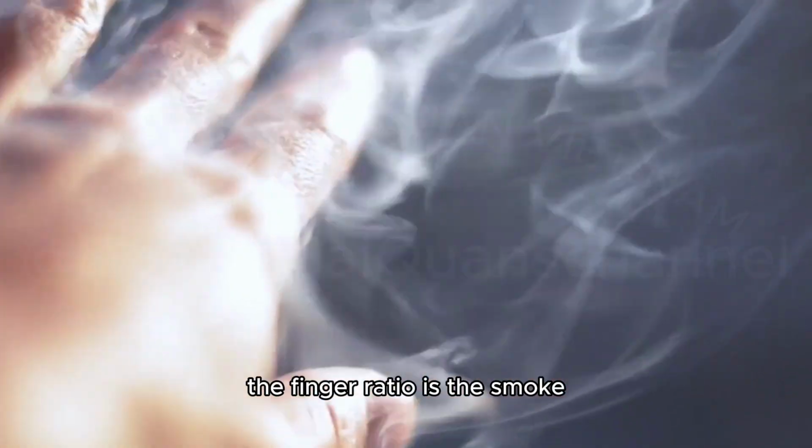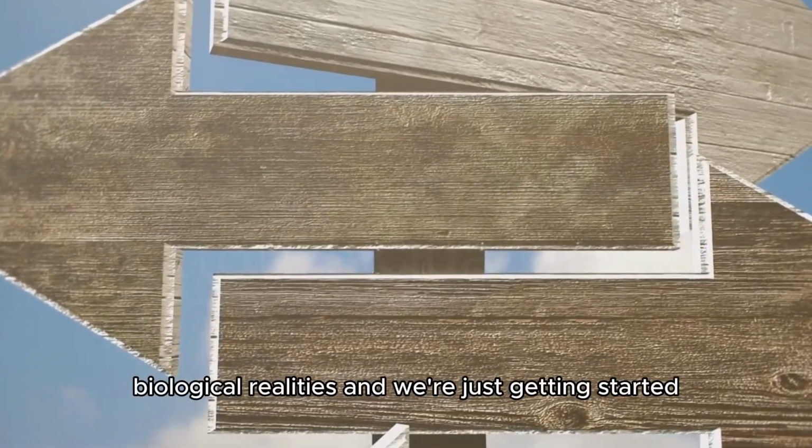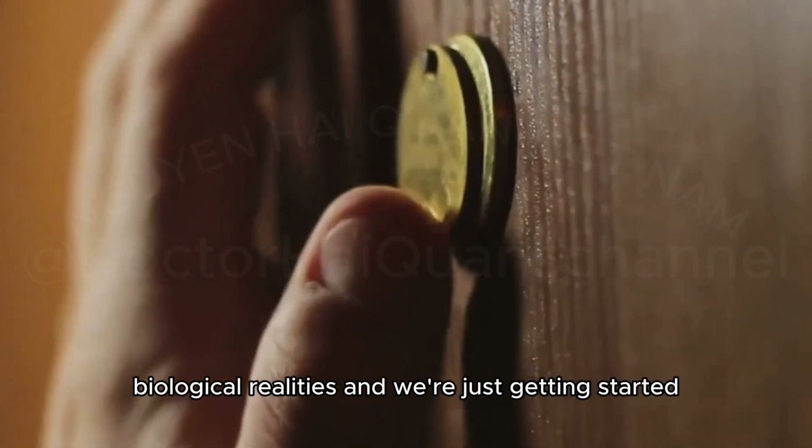The finger ratio is the smoke, not the fire. It's a signpost pointing toward deeper biological realities. And we're just getting started. Let's see where this leads.